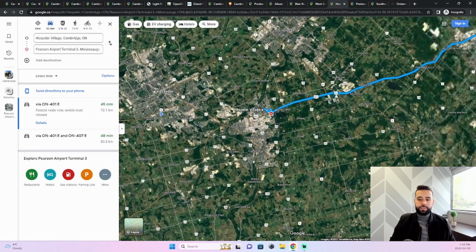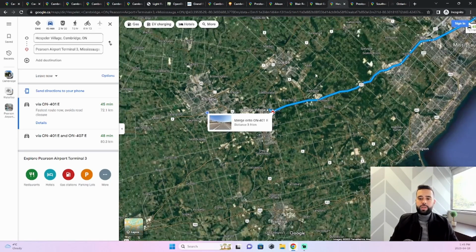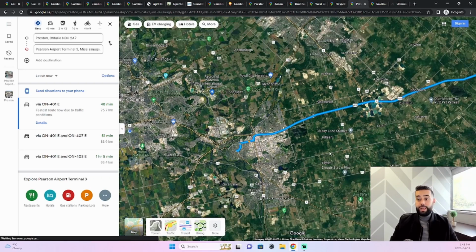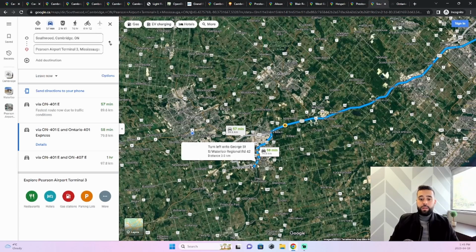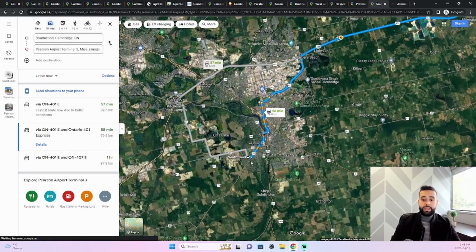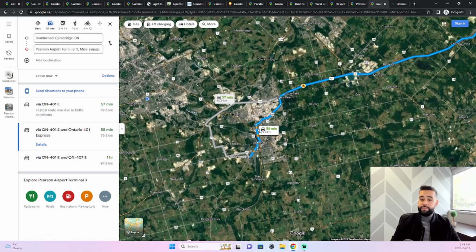Now, looking at travel times between the three areas, we'll look at Hespeler first. Hespeler is about 45 minutes to Pearson. Preston is 48 minutes. And let's say if you're on the south end of Cambridge in Galt, particularly in the neighborhood of Southwood, you're looking at 57, 58 minutes. And this is, of course, during the day at 1:45 p.m. This is not taking into consideration the traffic you will encounter between 4 and 6 p.m. when it is rush hour.